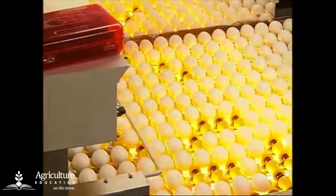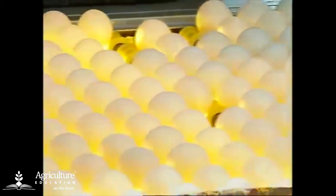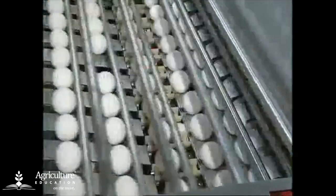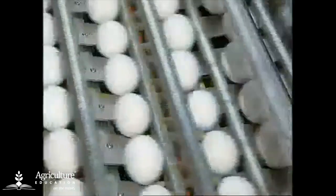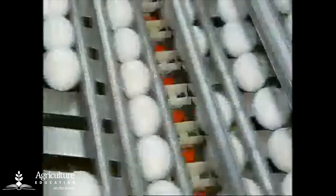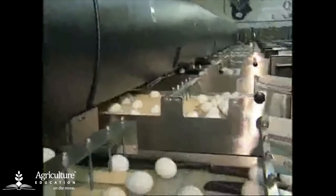Some places still candle the eggs, but this is how they do it now, much faster and more efficient than the old way. And this is the modern version of the one egg at a time scale. The eggs pass over sensors built into the line, all controlled by a computer. Each egg is weighed over 60 times in under a second. There is only a 3-ounce difference in weight per dozen between different sizes of eggs, like medium, large, and extra large. The eggs then go through this grading machine.